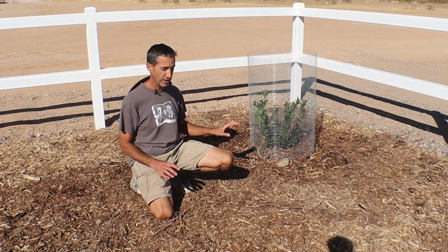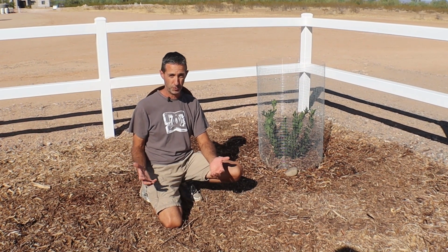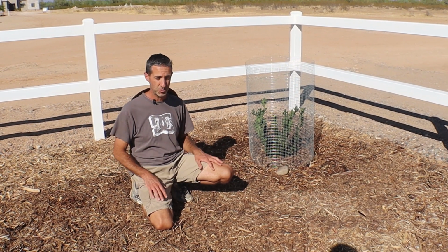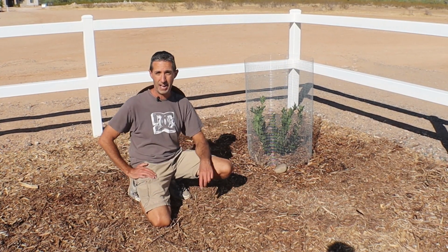See how this looks now. Really looking forward to this tree. Obviously, it's going to give us a wonderful herb for cooking. It does wonderfully here in Arizona. It grows very, very strongly, survives the winters and the summers without any problem whatsoever. It's an evergreen, just a beautiful, beautiful tree. Looking forward to how this one does.